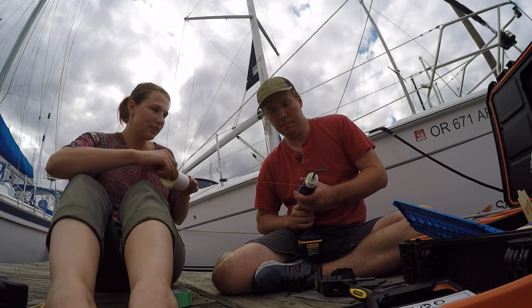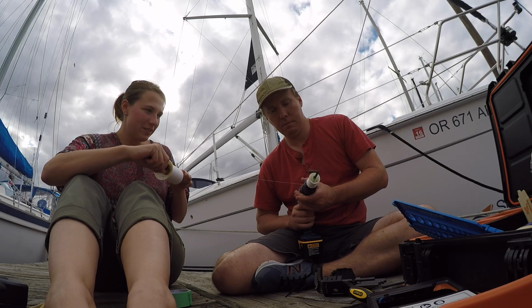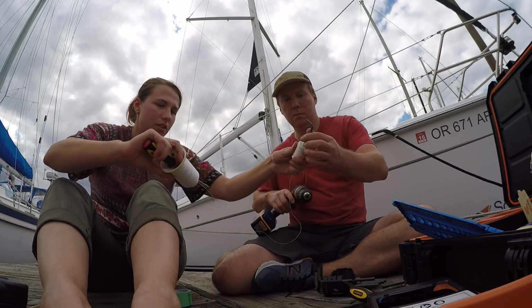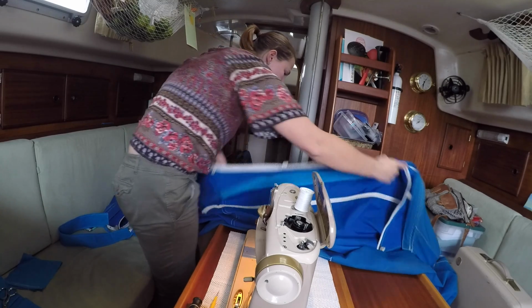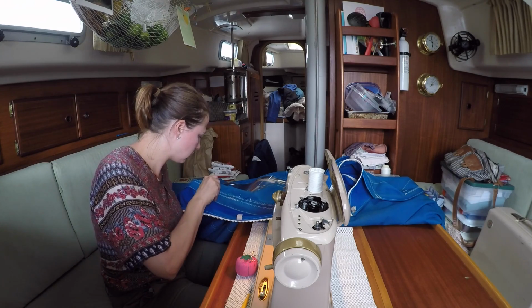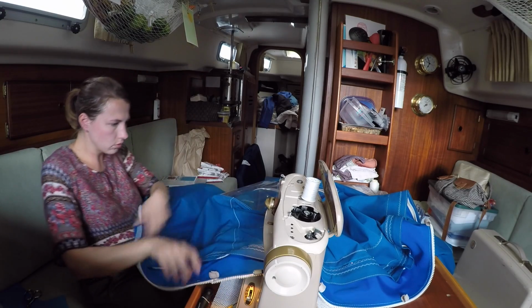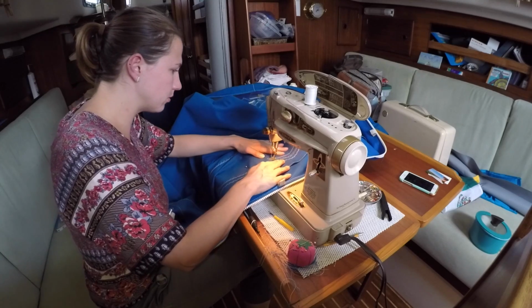To sew the bimini, I had purchased some UV polyester thread, which will stand up to the constant sun, but it came on a huge spool that wouldn't work on our machine. My first step in repairing the bimini was to patch the hole that had been worn on it. I made a backing piece to strengthen it, and then stitched it back together, reinforcing the torn spots.